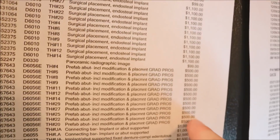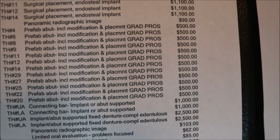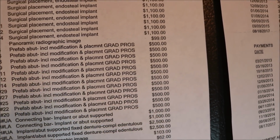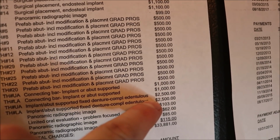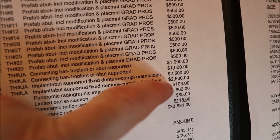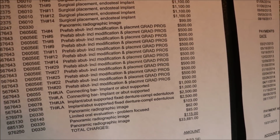Here we go. So here we're at the $500 increments again. So here, I mean, just look at this. Look at this. And then, oh, look. We're not done. No, we got $1,000 each for the connecting bar. This is the titanium reinforcement bar. Okay? Yeah, think about that. And then, these are the teeth. The teeth for the top, the teeth for the bottom. $2,500 each. That's $5,000. $2,500 for the top, $2,500 for the bottom. Then a couple radiographs because they got to see where everything's placed, see if everything works. You know, check your bite.